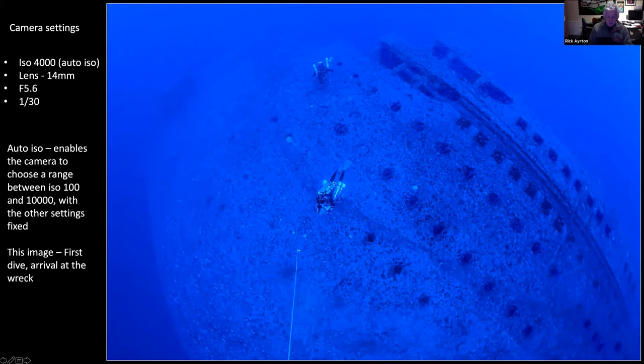I had the camera set up in auto ISO, the reason for that is that at Britannic's depth, I didn't want to spend precious time messing about with lots of camera settings. So I had one of the Z6 custom menus set up as f5.6, 30th of a second or a 40th of a second, and auto ISO. The auto ISO would operate in a range of between 100 and 10,000. Most of the images I'm showing will be around these settings. Obviously, on this particular image, the camera chose ISO 4000.